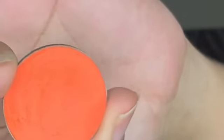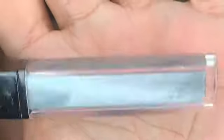Room. So the first thing I'm going to get rid of is this Stila eyeshadow in the color Mimosa. I tried to use this eyeshadow numerous times and the pigmentation was not there. Even with the finger pigmentation, it's really not as pigmented as other shadows. Look at that. Another product that I'm getting rid of is this lip gloss and the color is Silver Bell.